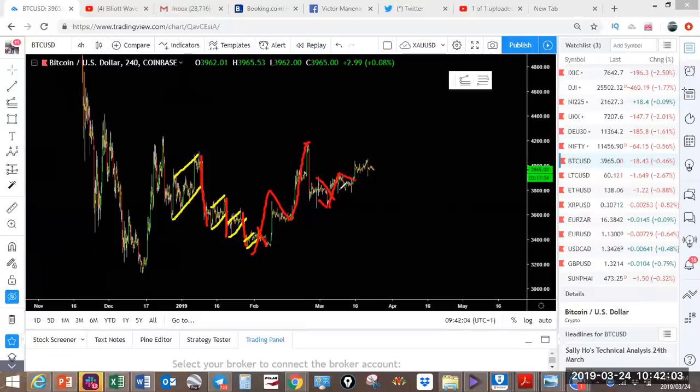You get a corrective structure, you push higher. You get a corrective structure, what happens? You push higher. What is happening now? You got another corrective structure, you're pushing higher. What are you expecting to happen here eventually? Sorry, not that move. I'll show you here. This is the move that happened after all those corrective structures. Now you're getting the same thing. This will possibly retest here and drop here again.